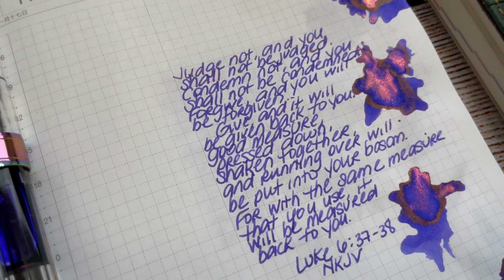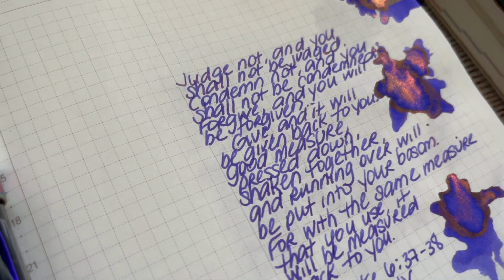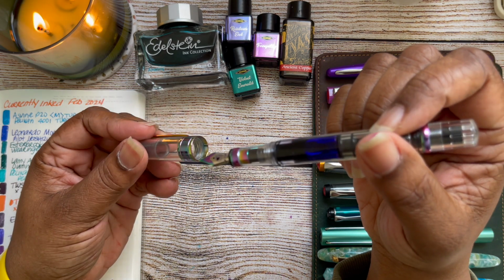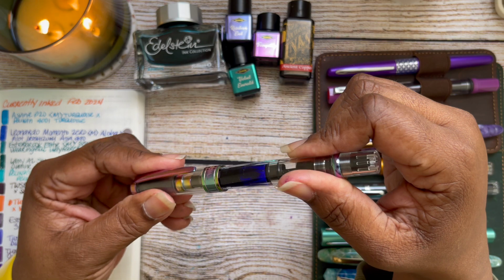And I did a partial refill. This has been inked since December, and it's the Diamond Inkfen ink for 2023. I love it. I have nothing to complain about with it, but I'm telling you, I'm getting tired of it. It's time to move along.